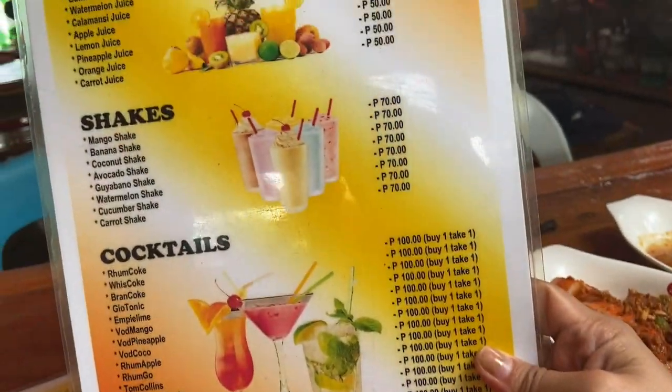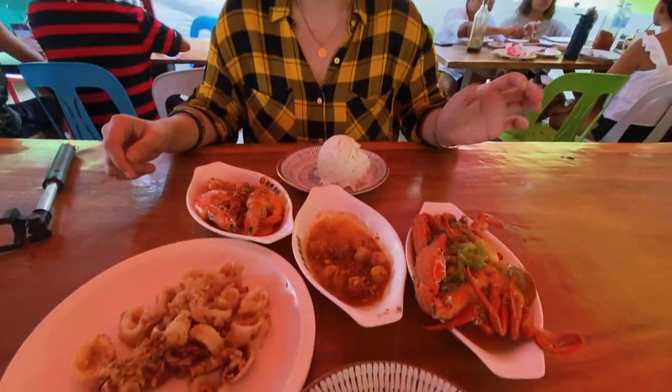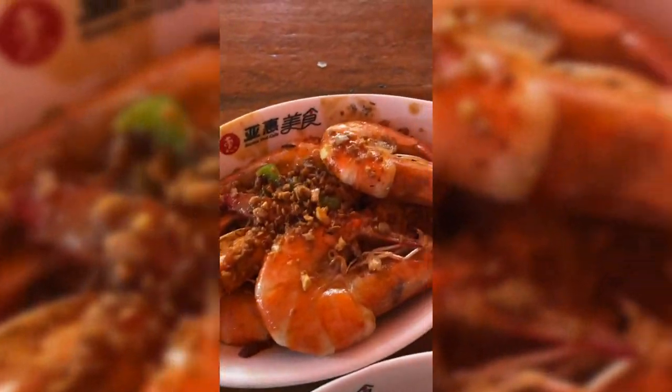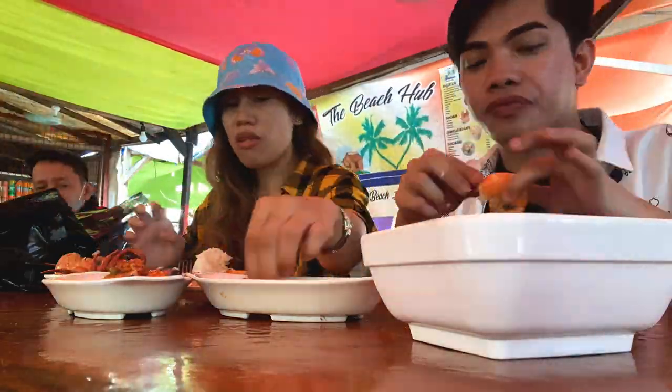So here's their drink menu. They have cocktails, shakes, fresh juices. Feel free to pause and take a screenshot if you want. I highly recommend this place if you're on a budget. It's super cheap and the quality of food is excellent.